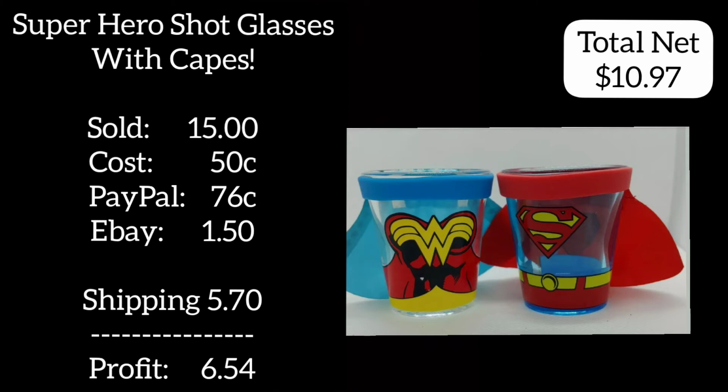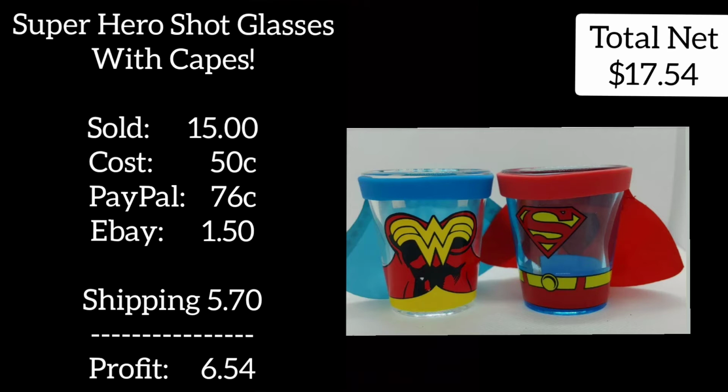So these superhero shot glasses with capes. I was so excited when I sold these for $15, only to find out I had marked free shipping, which cost me $5.70. In addition to that, the PayPal fees were 76 cents and the eBay fees were $1.50 because it was based on the $15 total. So my net profit was $6.50, but not bad for being about 50 cents out of the bins.